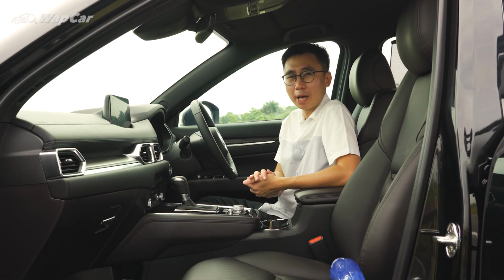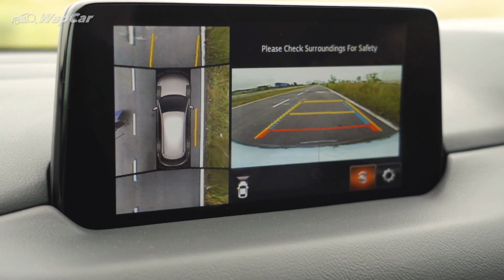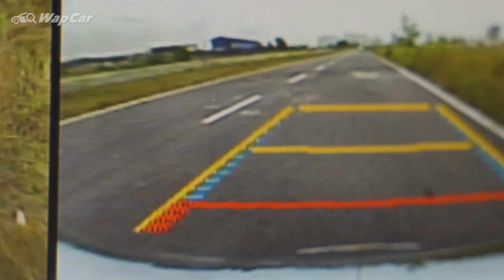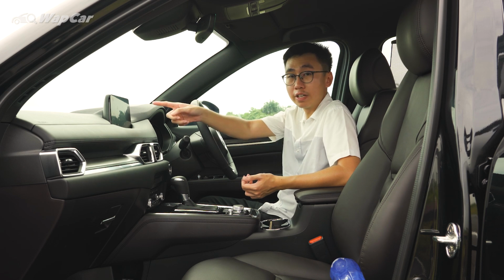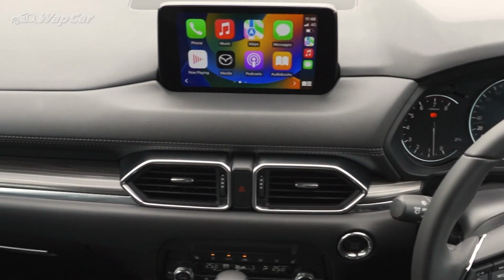My only complaint in the cabin of the CX-8 is the image quality on the 360-degree camera, which is quite poor. It can get quite pixelated even during the daytime, and the stitching is not the most accurate. Now, I know for a fact that this is due to the camera's quality, not the screen resolution, because the screen here, the display is actually quite crisp and vibrant.